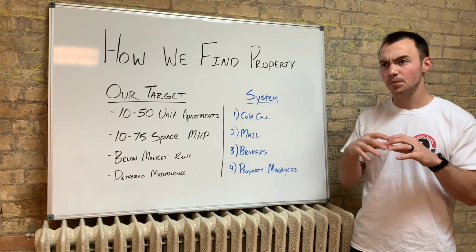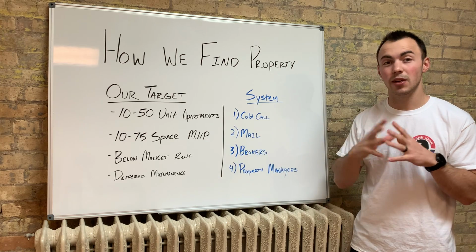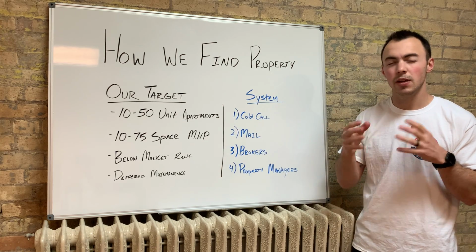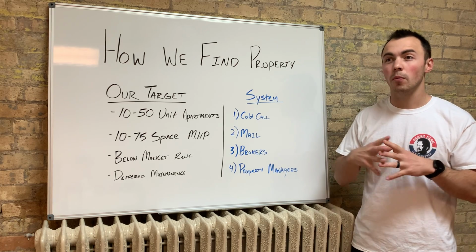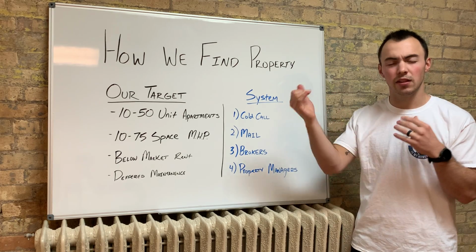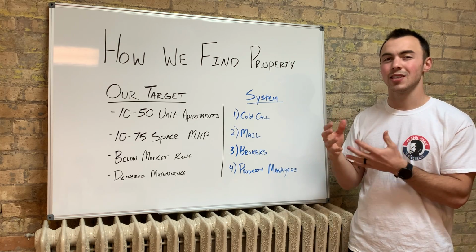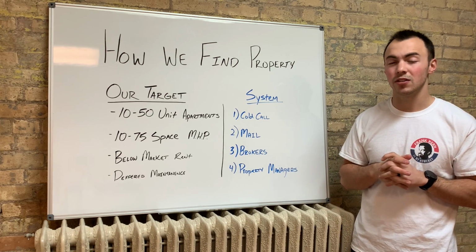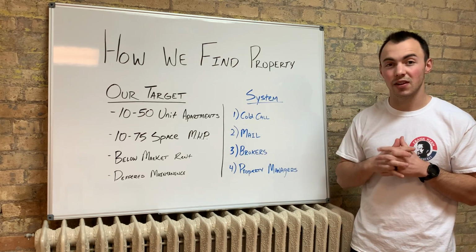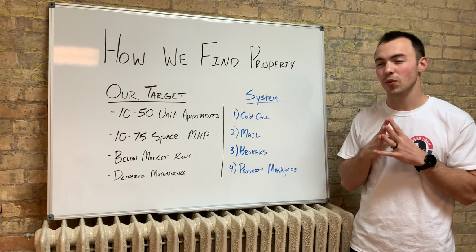Also, we can compete much better in this space than we can in larger properties because we're not going up against the institutional quality buyer or buyers that can accept a lower return on investment because they're borrowing at a cheaper rate and the loan sizes are significantly bigger. So that's another determining factor, and I would be happy to break it down even further if you wanted to schedule a one-on-one call, but we'll continue on with this video.